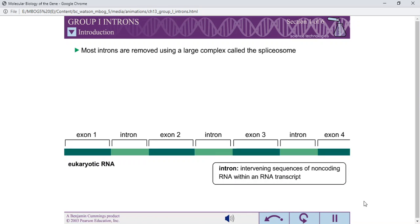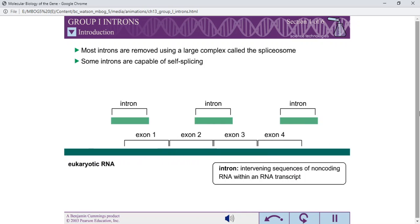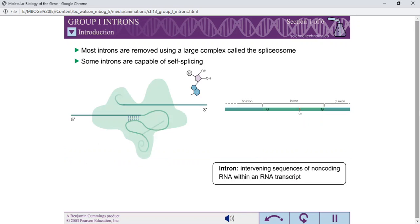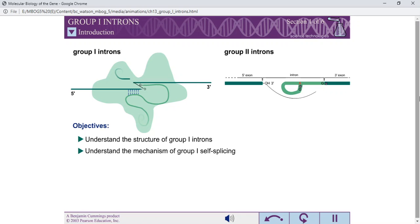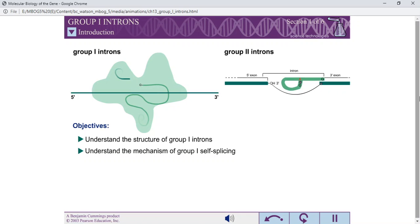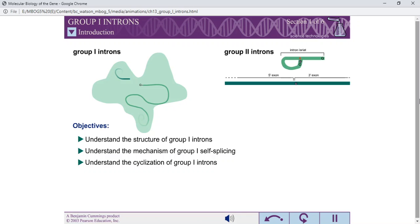the spliceosome, some introns are capable of catalyzing the chemistry of their own release. These self-splicing introns are divided into two classes based on their mechanism of self-splicing: Group 1 introns and Group 2 introns. When you have completed this exercise, you should understand the structure of Group 1 introns, understand the mechanism of self-splicing by Group 1 introns, and understand how Group 1 introns use cyclization to prevent themselves from participating in the reverse reaction.